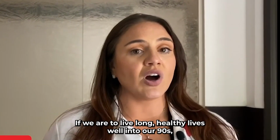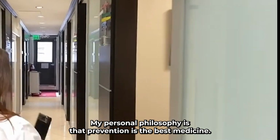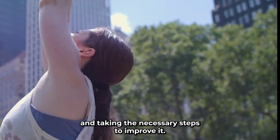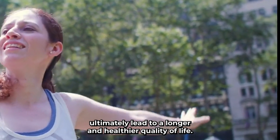If we are to live long, healthy lives well into our 90s, it is important that we pay attention early. My personal philosophy is that prevention is the best medicine. By being vigilant about our cardiovascular health and taking the necessary steps to improve it, no matter what your initial starting point is, we will ultimately lead to a longer and healthier quality of life.